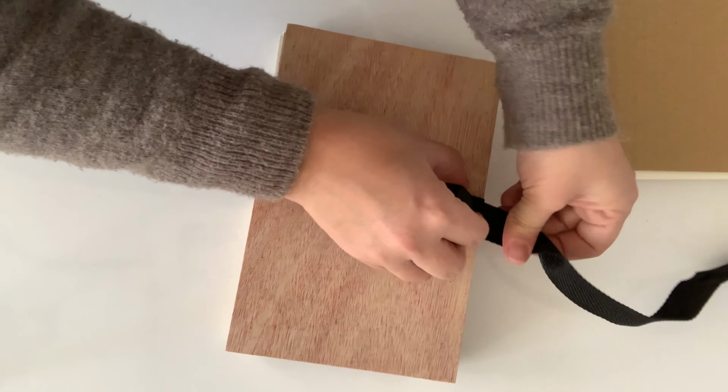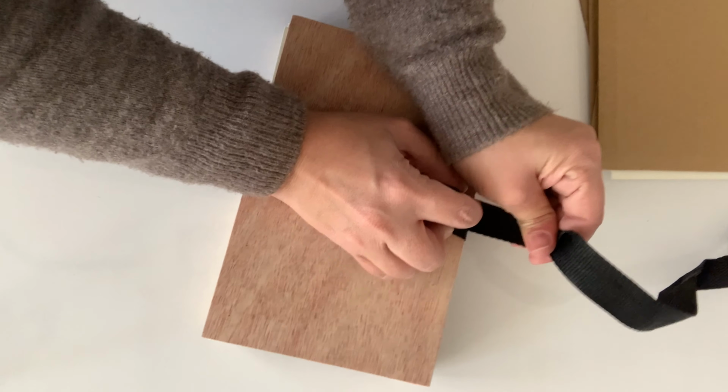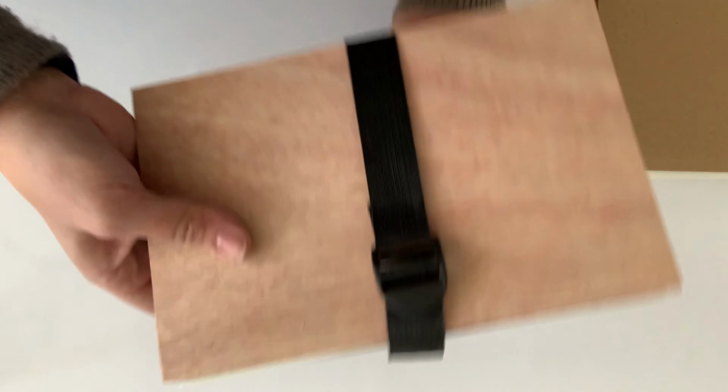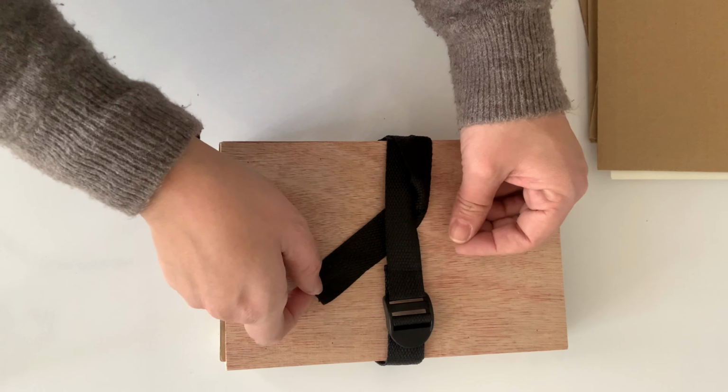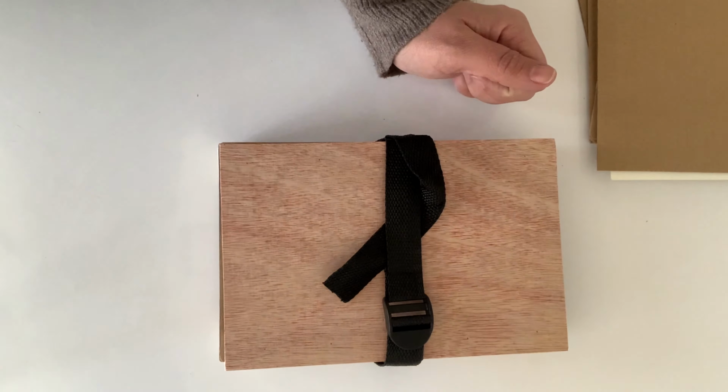Once you're satisfied with the tightness of the strap, find a safe space for your plant press. It would be best to keep your plant press out of extreme temperatures or anywhere it might be a little bit damp.